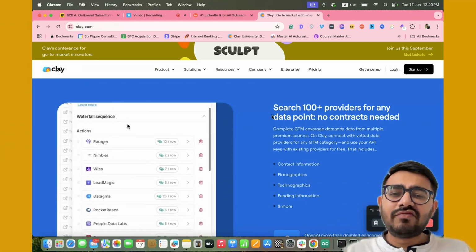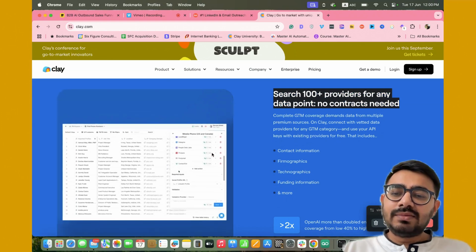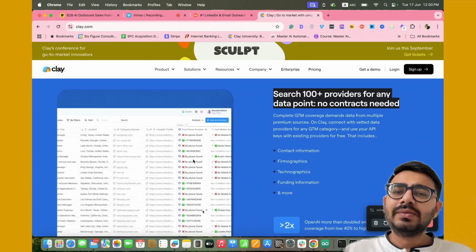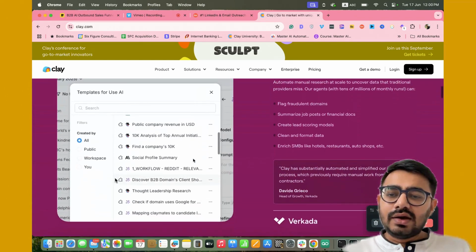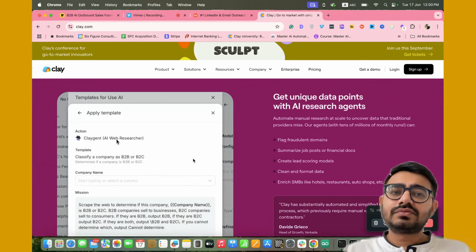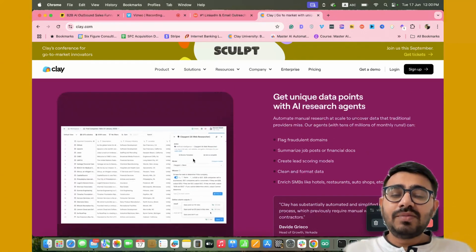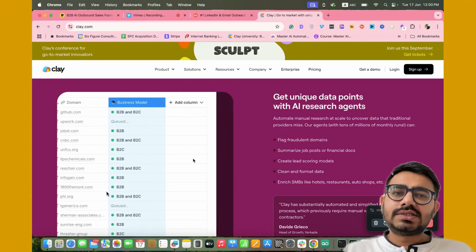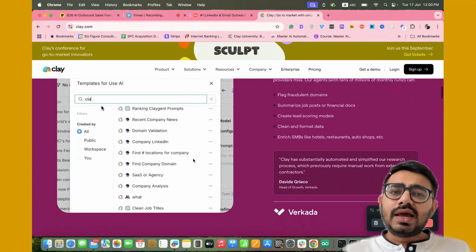So, for example, different types of data providers. If you see 100 data providers, Apollo, all these names that you see in front of you, Prospio, all these data providers, rather than creating multiple subscriptions, just create one subscription with Clay, and you can get all the data providers with you. And then you can also connect OpenAI to come up with unique AI research, messages, research information, like if they recently got funded, if they are hiring, and things like that.